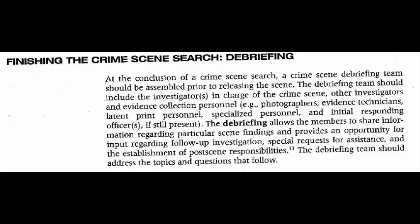Finishing the crime scene search, debriefing. At the conclusion of a crime scene search, a crime scene debriefing team should be assembled prior to releasing the scene. The debriefing team should include the investigators in charge of the crime scene, other investigators and evidence collection personnel, for example, photographers, evidence technicians, latent print personnel, specialized personnel, and initial responding officers, if still present.